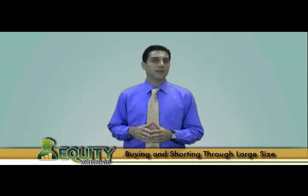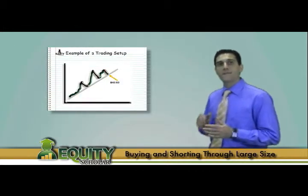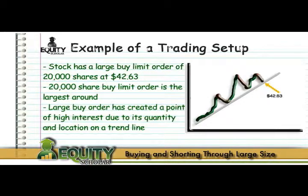Let's use the following example in order to get a better understanding of this strategy. Here is the hypothetical price action of a stock with a large buy limit order of 20,000 shares at $42.63. The 20,000 shares is a large limit order for this stock because its average daily volume is roughly 2 million shares, and there are no other limit orders anywhere near its size visible on the NYSE limit book or ECNs. As a result, this large size at $42.63 has created a major point of interest, especially as it has placed itself at a key point in the chart, directly on the trend line.